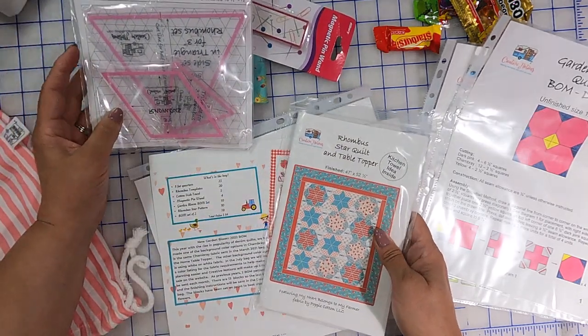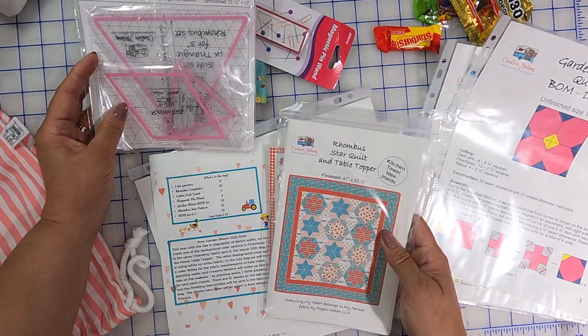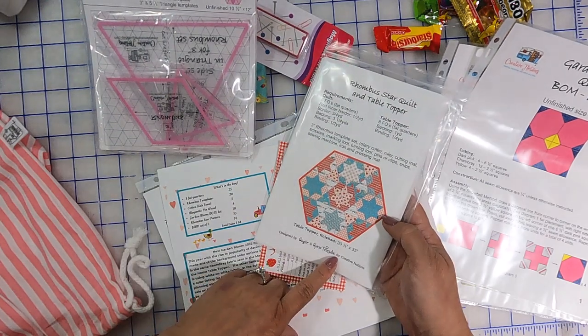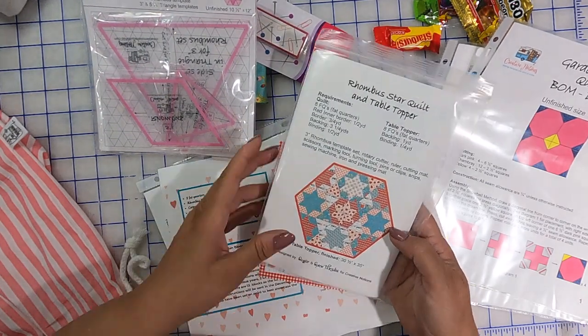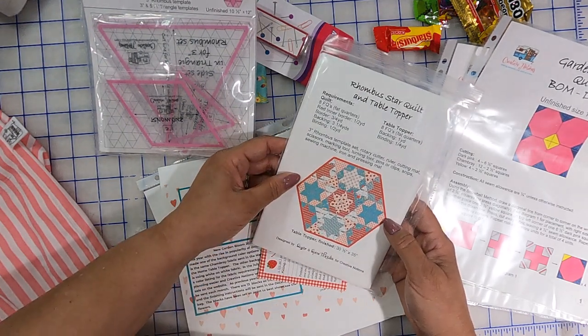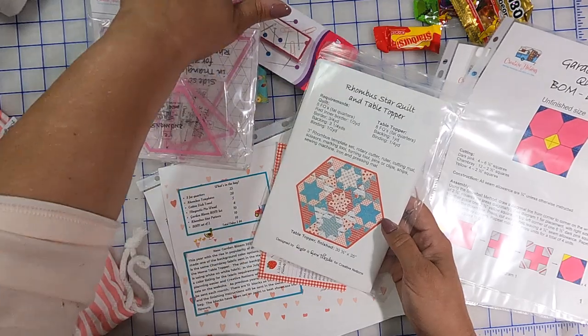Now she's teamed up with, where did it go? There we go. Sugar and Spice Textiles. They design all of her quilts, and so you'll see that all throughout. And they're showing you a table topper using that, and the fabrics that came with it.